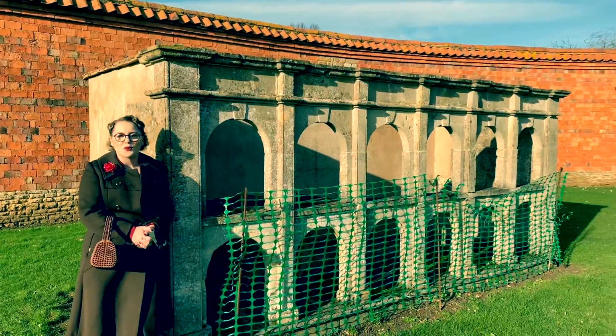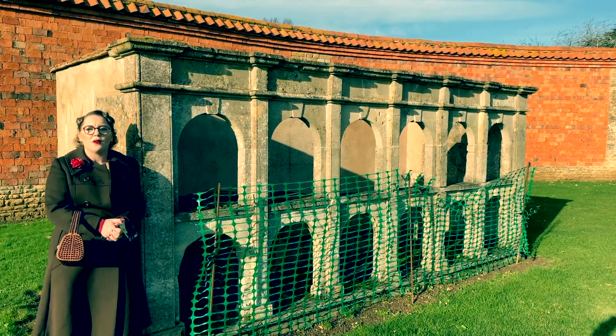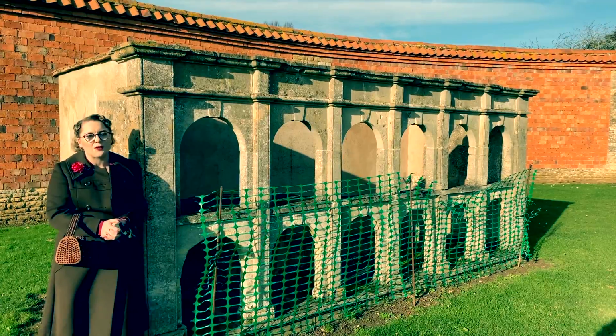A later addition to the walled garden came in 1871 when architect Matthew Digby Wyatt was once again brought in to design these beautiful beehives, and they were used to produce honey for the family of Castle Ashby House.